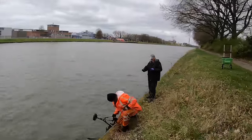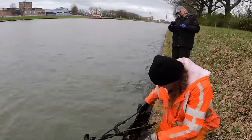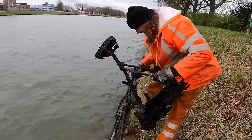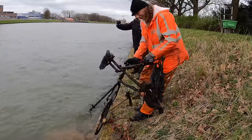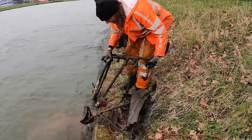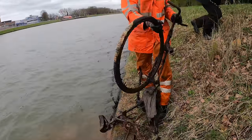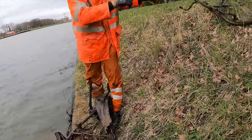First bike of the day. I don't know if you can call that a bike, mate. Yeah, but there's a wheel on it, so I think it's a bike. It's got a tire. It's a folding bike. See, you can fold it. Yeah. They're worth more money. Yeah, indeed. Nice folding. Oh, really folds? Yeah, you can put it in the back of your car. First bike of the day. Bike. Now we're fishing. Now we're magnet fishing, bro.